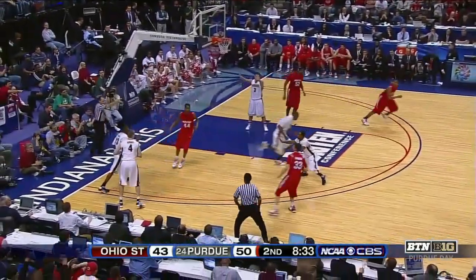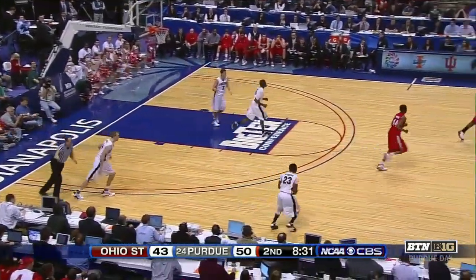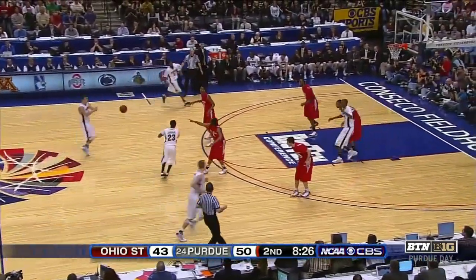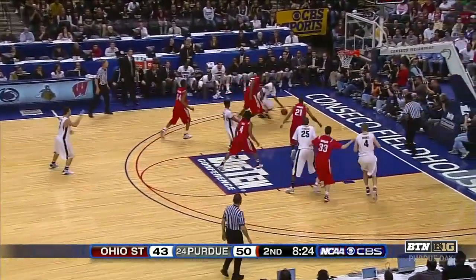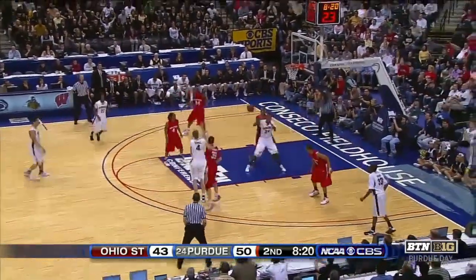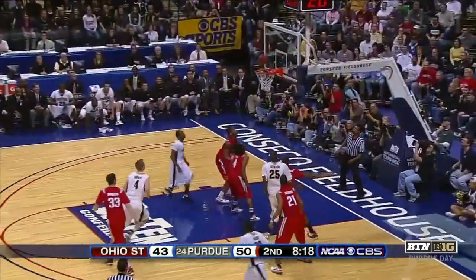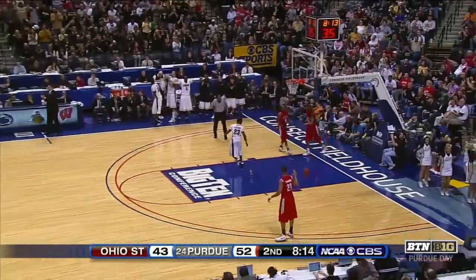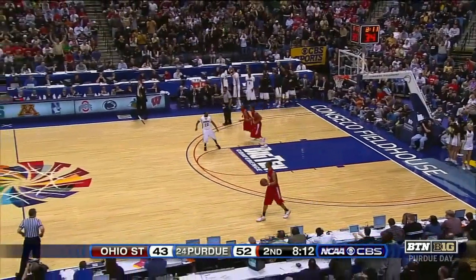And that's tipped away. That's a good defensive effort by Juwan Johnson. Nice job to help out. Just kind of read that pass and got a hand on it. Hummel gave it up last second. Johnson gets the soft roll off the rim, and Purdue has its largest lead of the afternoon.